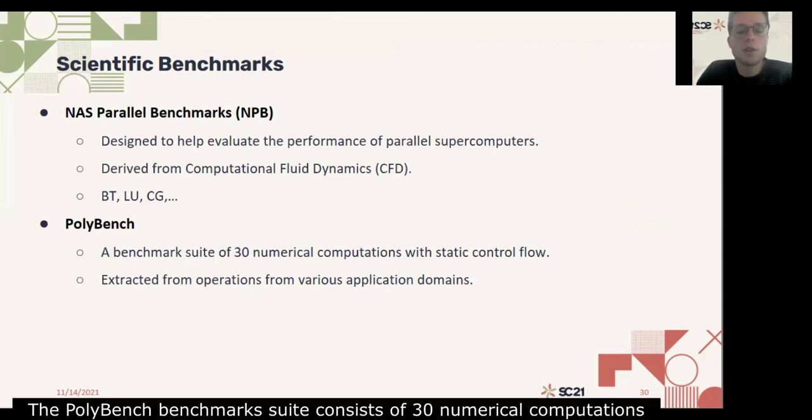The PolyBench benchmark suite consists of 30 numerical computations. These computations are extracted from various application domains, including linear algebra, data mining, and stencil computations.